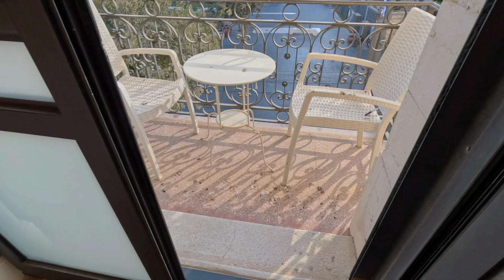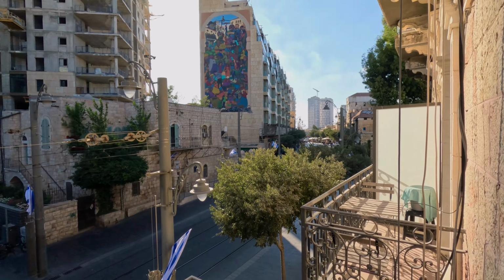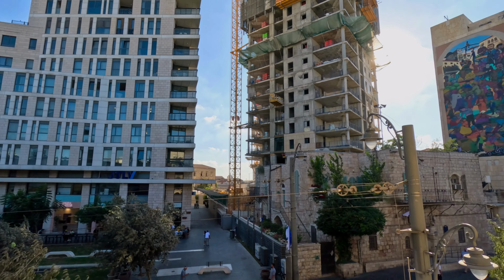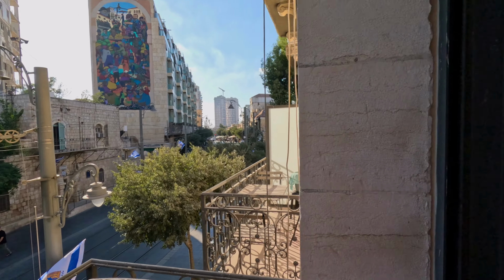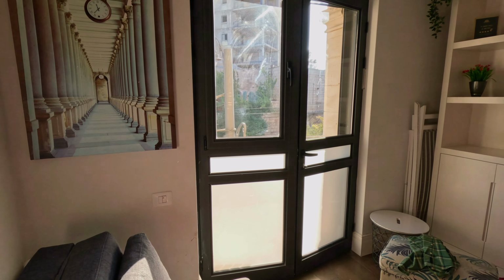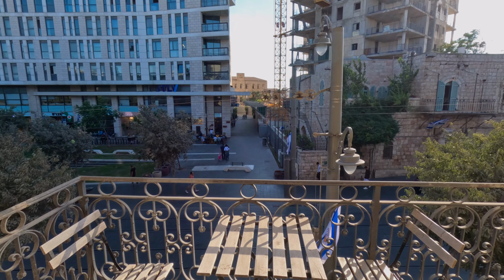This is the first balcony. It's actually a 2-balcony apartment. First balcony, and that's the view. And that's the second balcony from the living area. This is so nice. I love Jerusalem so far. There are lots of buildings here, and this is your view every day, just nice city life. I think it's really a nice apartment. And of course, I'm going to put the link of this Airbnb below, so you could check it out if you want to rent it when you visit Jerusalem. And this is the other balcony here. So nice, right?